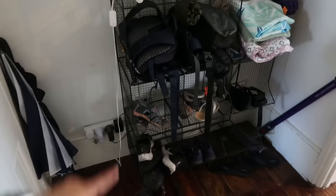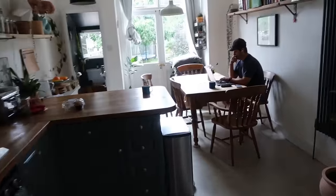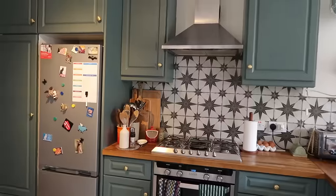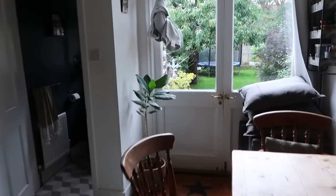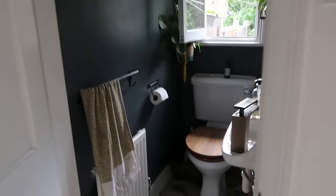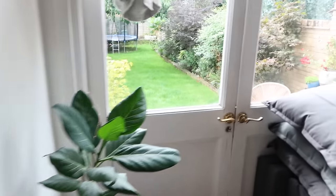Back out here, we've got all sorts of bins for our shoes and our adventure gear, and into the kitchen, which is so cute. And there's Jeremy. I just love this kitchen. It's got a beautiful view to a toilet. Just kidding, not out the door. It's nice to have a toilet down here though.